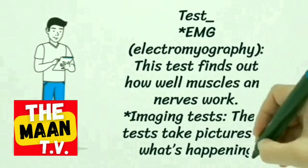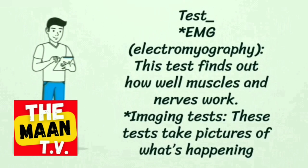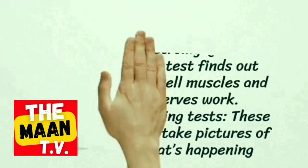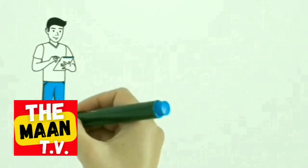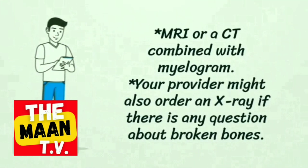Tests. Your healthcare provider might also order these tests. EMG, electromyography. This test finds out how well muscles and nerves work. Imaging tests. These tests take pictures of what's happening inside your body. Your provider may order an MRI or a CT combined with myelogram. Your provider might also order an X-ray if there is any question about broken bones.